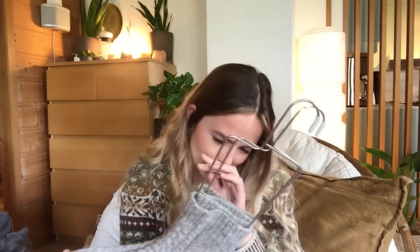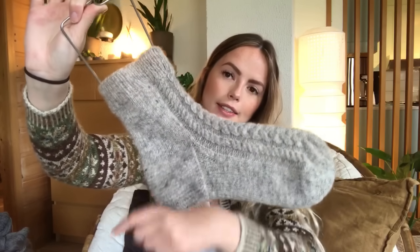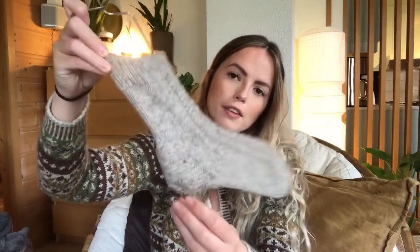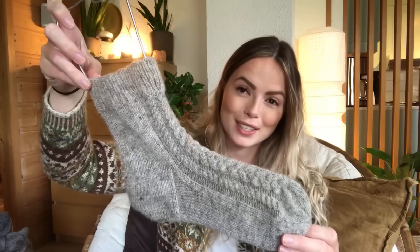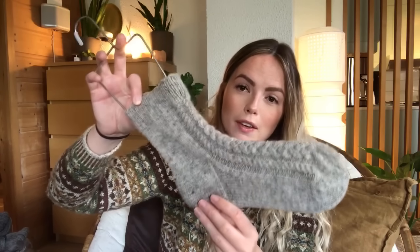So I have released another pattern after the wishes of some of the viewers. So these are my Rustic cable socks. It's knit top down with a 1x1 rib, and then there is a special heel construction, which is a modified version of the one my grandmother has taught me. It's quite an interesting heel construction, and there's a video link in the pattern that shows you the most difficult part of it, which is, it's not really difficult, it's easier to see it than read it, but there's also written instructions. And there's a round toe, and on the top there are the Rustic cables.